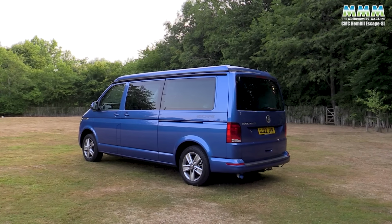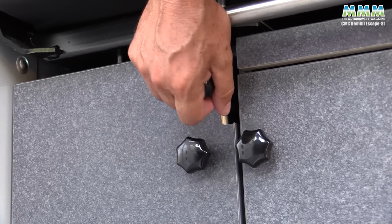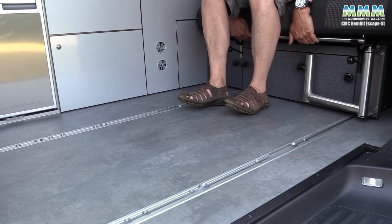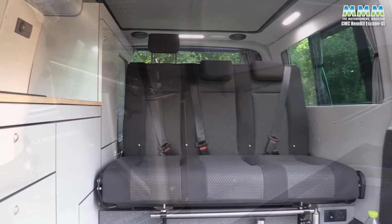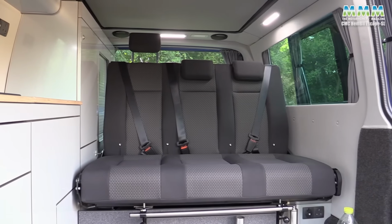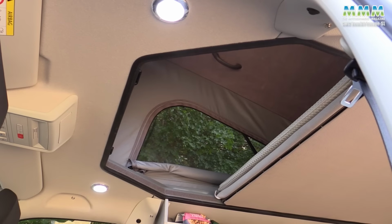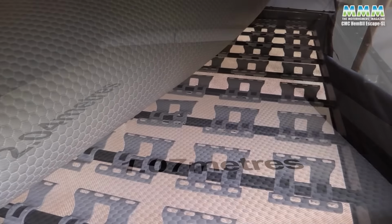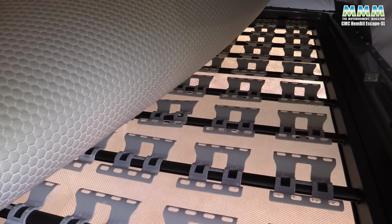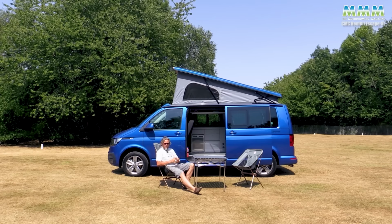What else? Well, you've got that crash tested Rymo seat system, which is so versatile in the way it slides into its various different positions. You've got the Rymo roof too, and Rymo have 40 years experience in pop tops, and they're TUV approved, so under the German quality standard. The rest of the conversion, of course, is UK built.